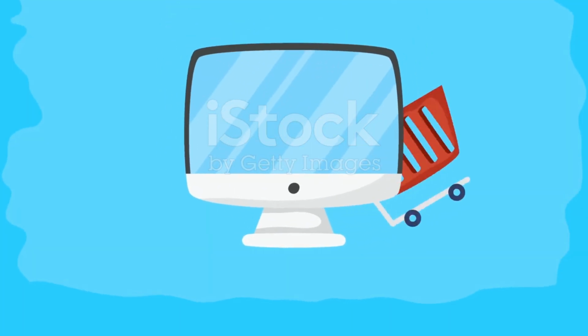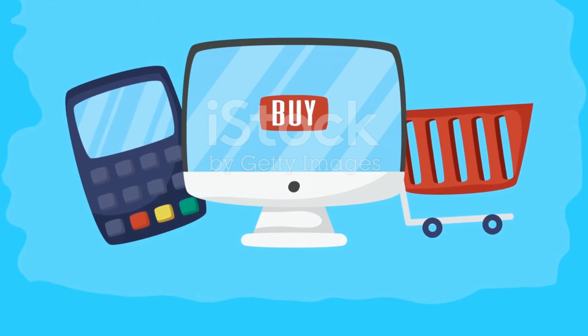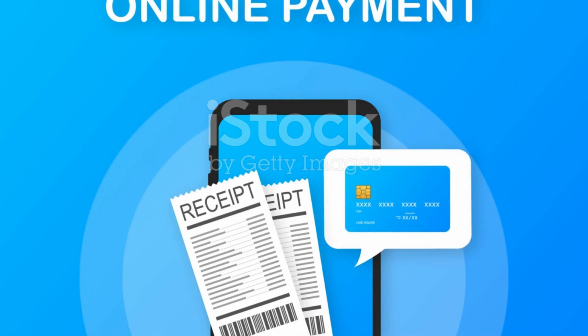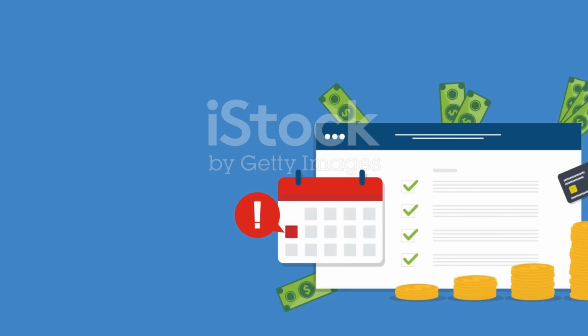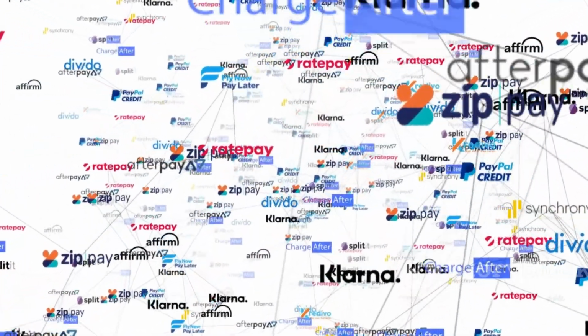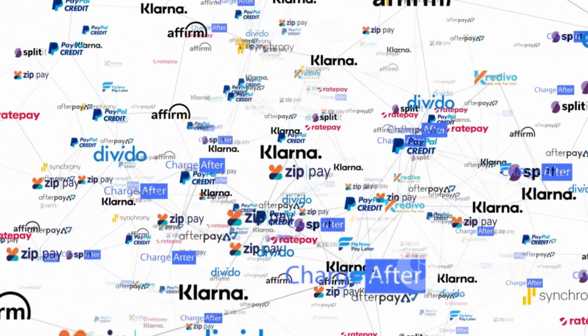Here's how it works. At checkout, you choose BNPL as your payment option. The BNPL provider pays the retailer in full, and you pay the provider back in installments. It's a convenient alternative to credit cards, especially for those who prefer fixed payment schedules. Usually, you make a small down payment, about 25% of the total. For example, a $1,000 purchase might require $250 upfront, with the rest split into equal payments. This initial payment reduces the overall debt and sets the stage for manageable future installments.